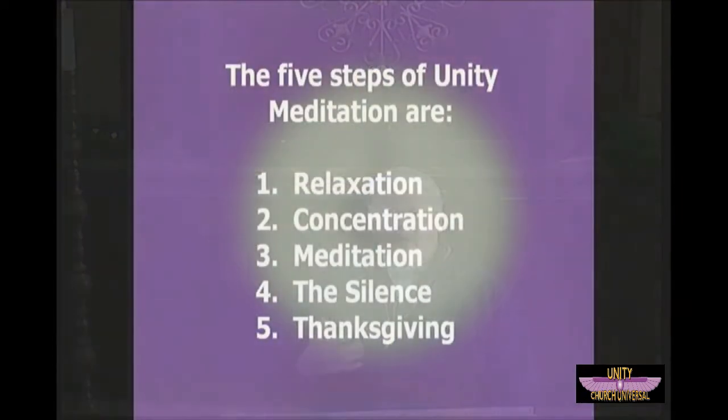The process of meditation in Unity has been set down in 5 steps. And here are the 5 steps. It's on page 15 in your book. Beginning with relaxation, the body and the mind. Relax your body, you begin to relax your mind.